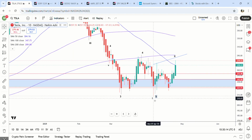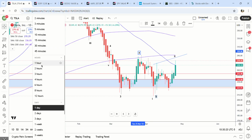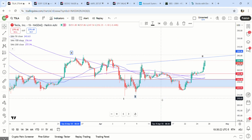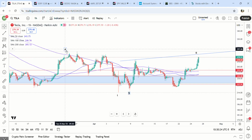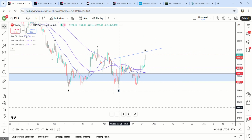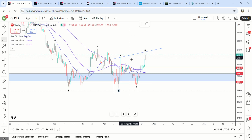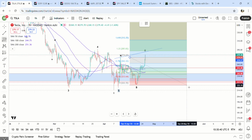So I'm watching this count right here for bearish, this being wave 4, this being wave 1, wave 2. And then the other count I'm going to be watching is wave 5 ended right here, and we're just starting a corrective move up. This would end up being likely ABC to a maximum of 312.